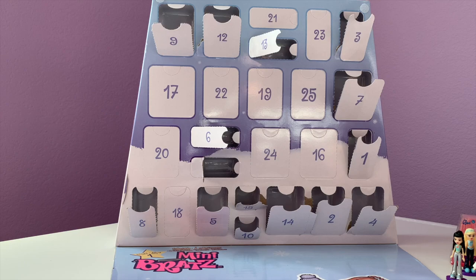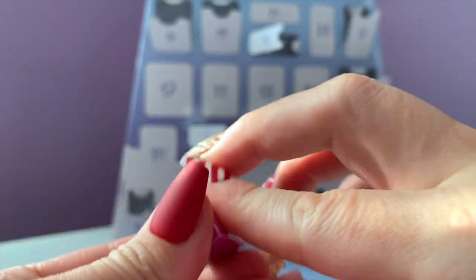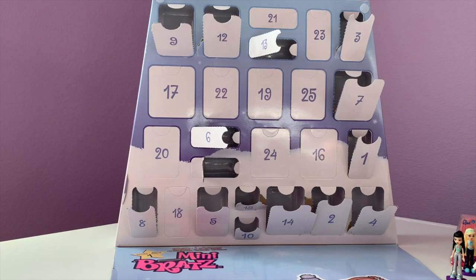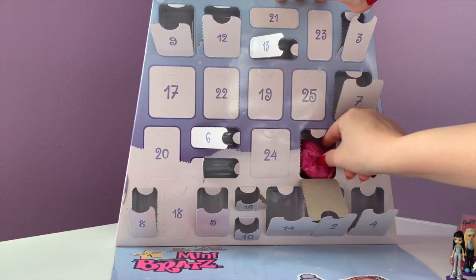Let me wipe this off real quick. I don't want to get it on the other dolls. This box is just too cute. Try and preserve this. All right, that was day 15. Let's go to day 16.